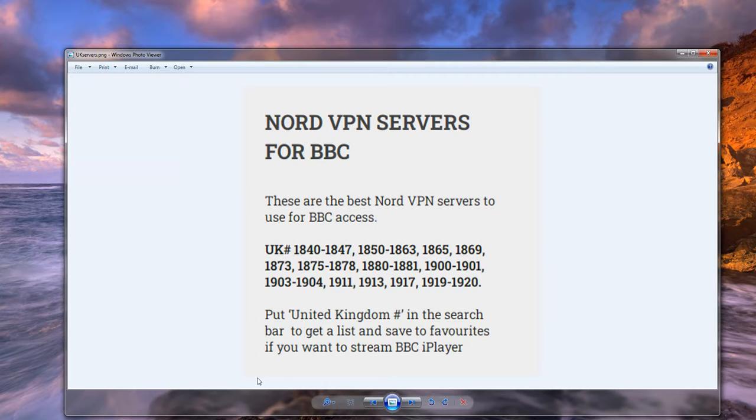But there's also something you should know about NordVPN servers. They actually have some that are optimized for BBC access. Now, the reason they do this is because BBC iPlayer basically blocks IP addresses based on how many people are using them. So if like 2,000 people all connect from a single IP address, it's fairly obvious it's a proxy or a VPN server. So they'll block it for a certain period of time.